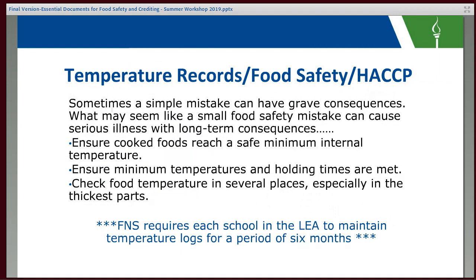So, why are temperature logs important? Temperature logs are important as they help assure foods are received, stored, cooked, and held at the right temperatures in order to minimize or deplete potential health risks.